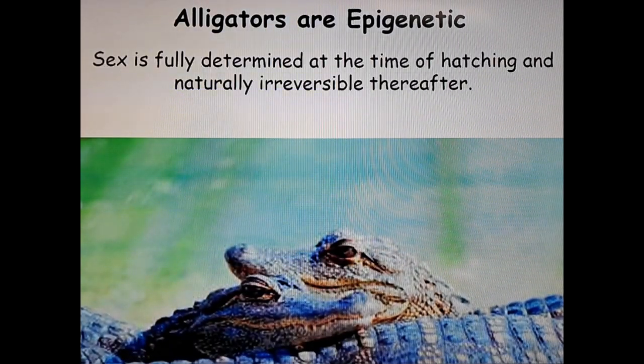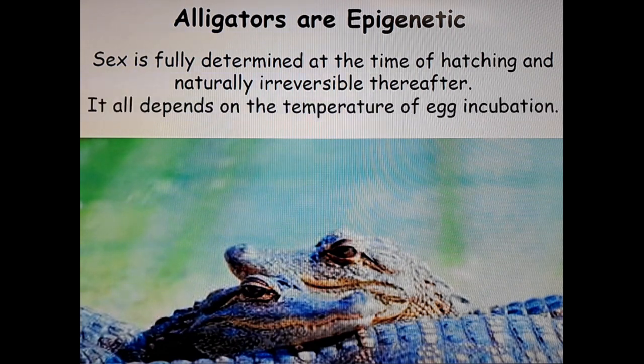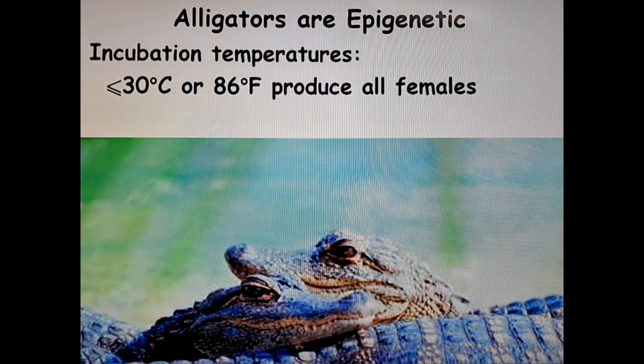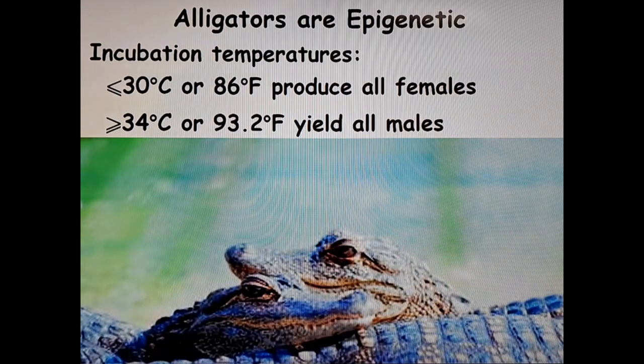Sex is fully determined at the time of hatching and naturally irreversible thereafter. It all depends on the temperature of the egg during incubation. Incubation temperatures for alligators, if they're below 30 degrees Celsius or 86 degrees Fahrenheit, produce all females. If the incubation temperature is above 34 degrees Celsius or 93.2 degrees Fahrenheit, you'll yield all males.